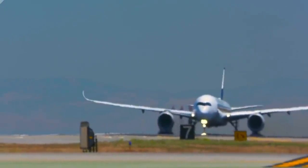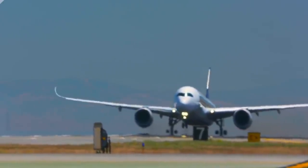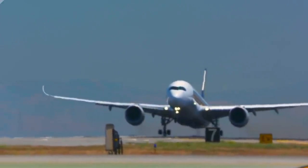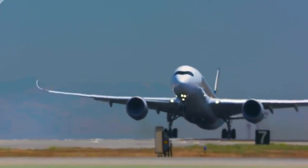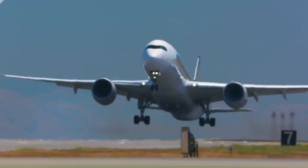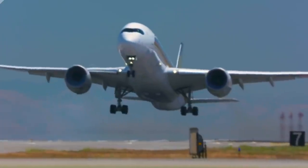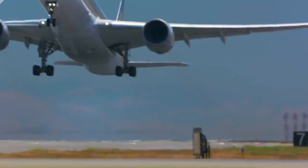Another beautiful bird. With wide body. And mostly made from carbon fiber. The new Airbus A350 XWB.